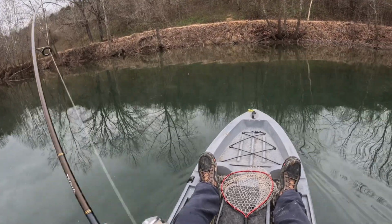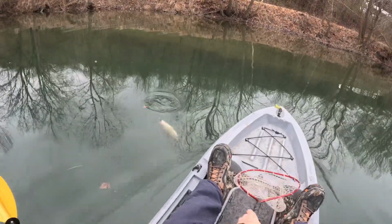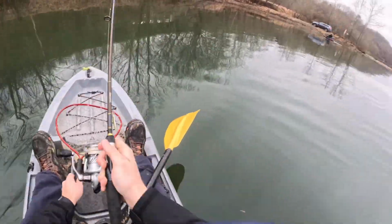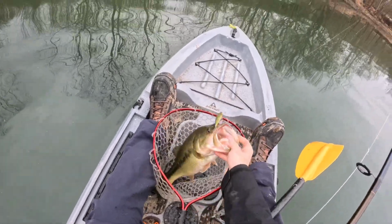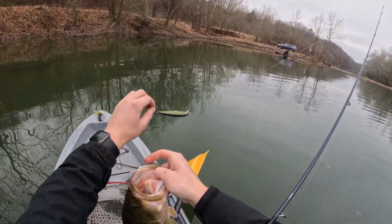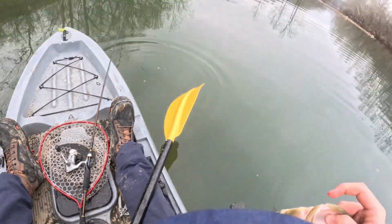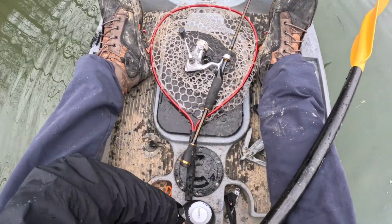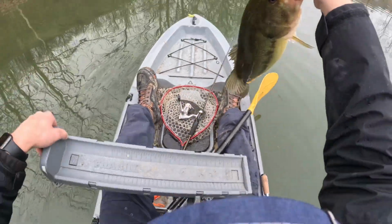He's probably like 3 pounds. No, probably like 2.5. Oh, don't shake. Oh no, he might be 4. Dude, he was barely hooked. Same spot, that's crazy. Oh, if I can get this out, there we go.